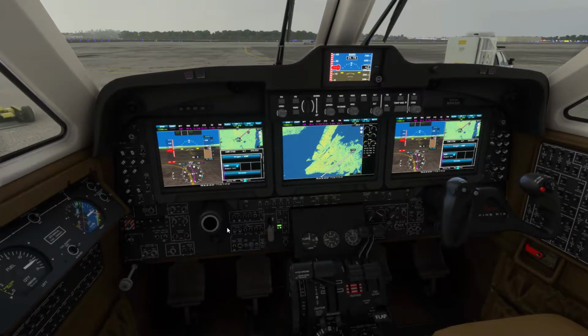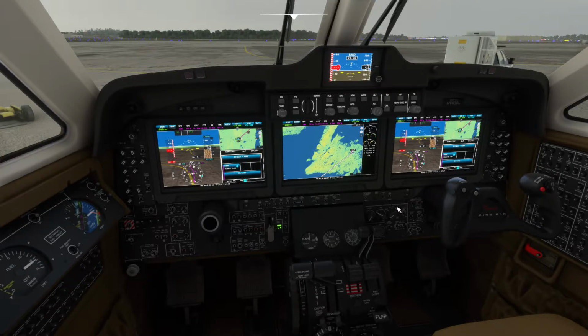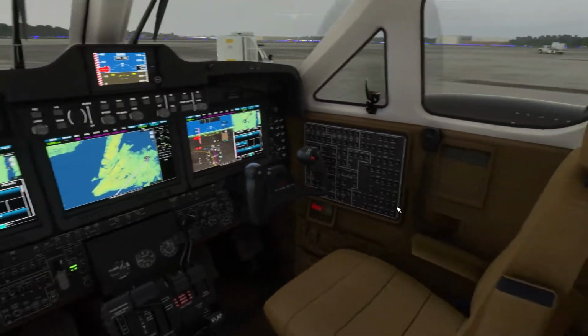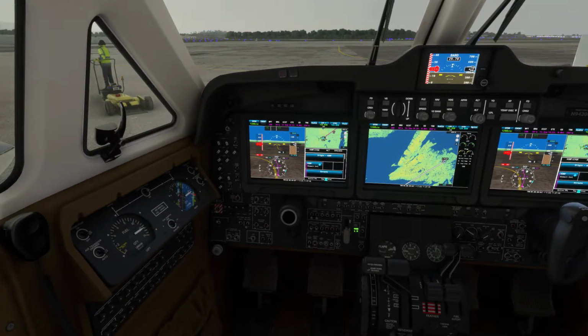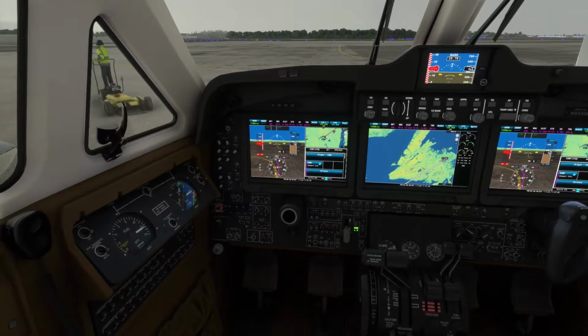All right, so I'm going to switch the taxi lights on and logo lights on as well. Parking brake is off. Flaps down to approach, and let's head out.